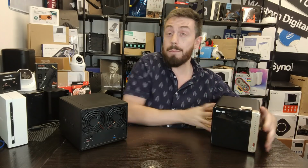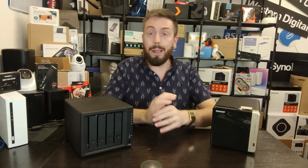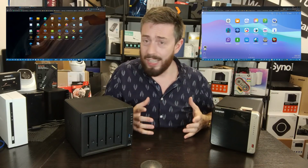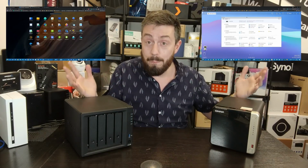Both of these solutions from their respective brands in QNAP and Synology are more than just CPU, memory and ports. They both arrive with their respective software platforms in the form of QTS and DSM. Now, we can tackle this subject in a number of ways. First and foremost, we can talk about which of the platforms is quote unquote better.